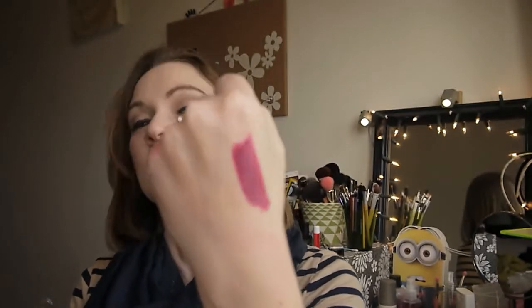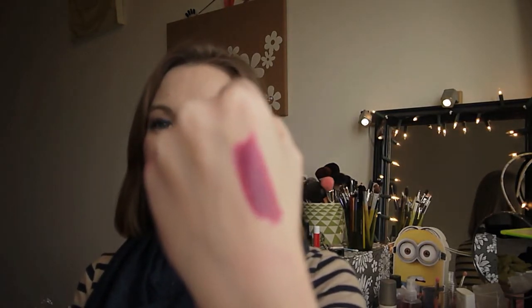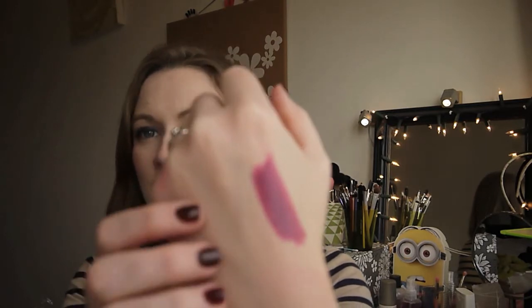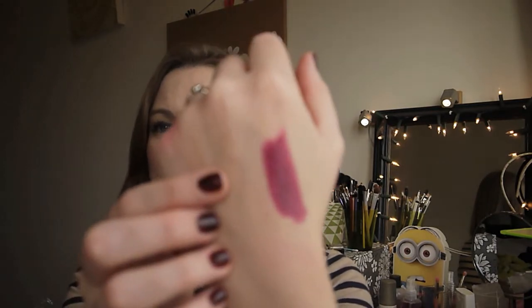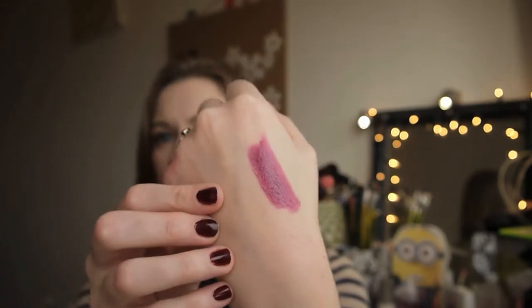I don't know how purple it is pulling on the screen. I always think this and then it looks okay actually when I edit the video, so I'm hoping it'll be okay. But it is a lovely creamy lipstick, and I think it's perfect if you're looking for a bit of a statement lip during the day or for a night out.